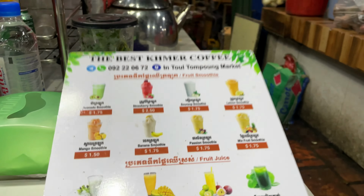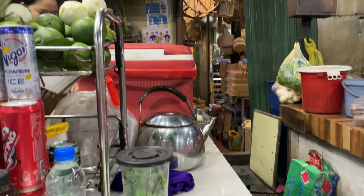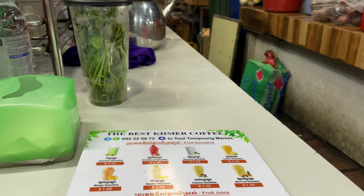We were passing this place and the kids want smoothies. They want strawberry banana. It's $2 for mixed fruits, and then $1.75, $1.50 depending on what else you get for smoothie. So that's pretty good.